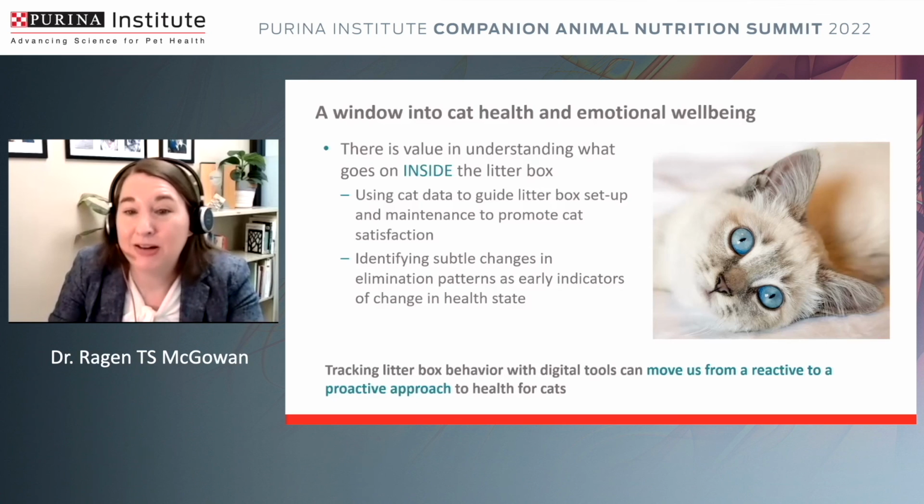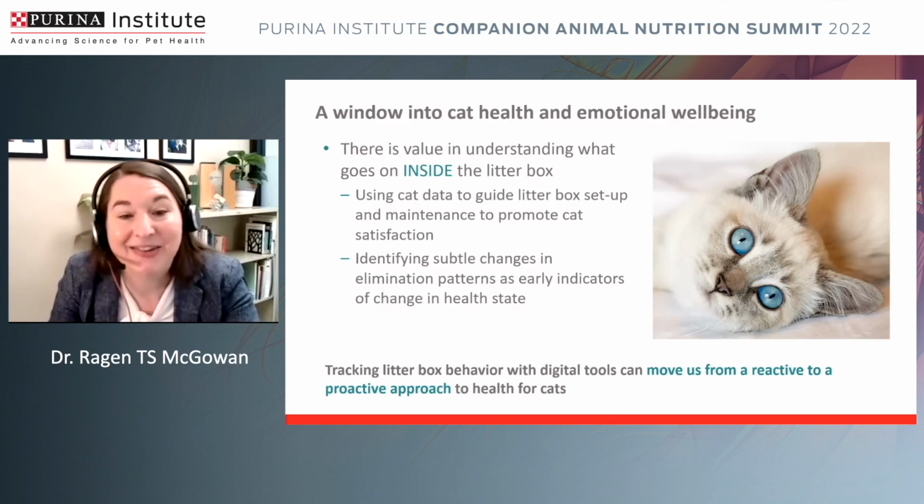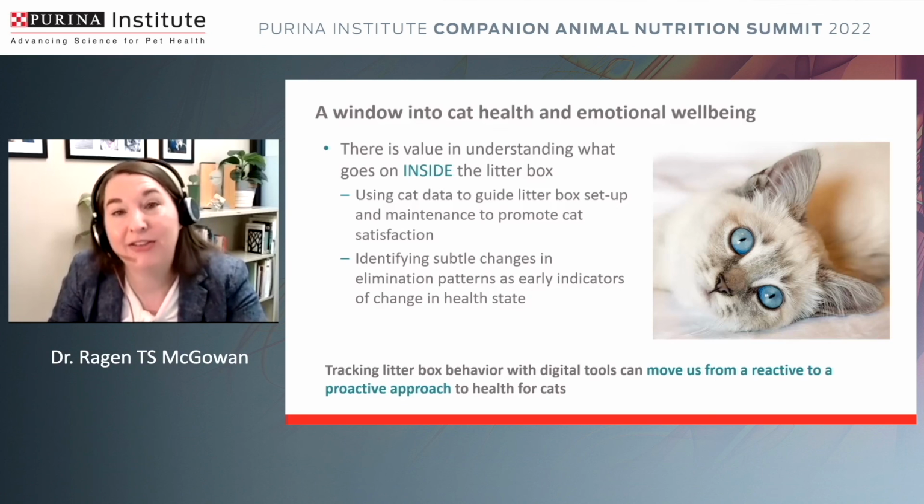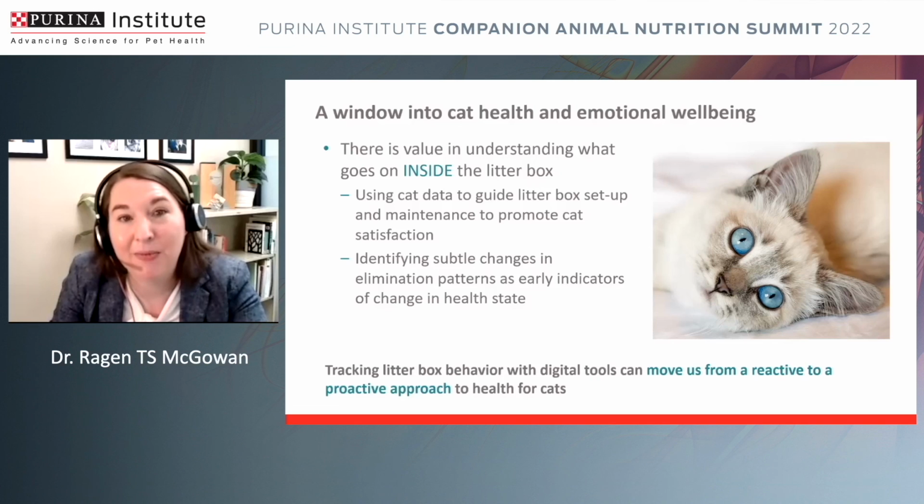The smart litter box monitor that we've described here is really a system that can provide all of this very valuable data. So it really shows that tracking what goes on inside the litter box with a digital tool can move us from what is a more reactive to a more proactive approach for the health and well-being of cats.